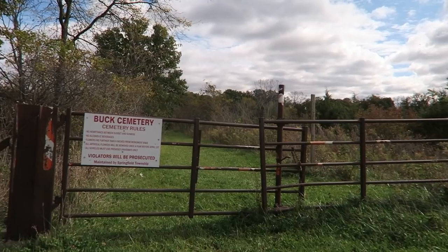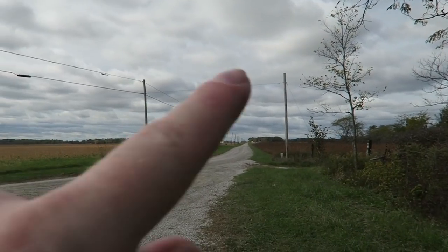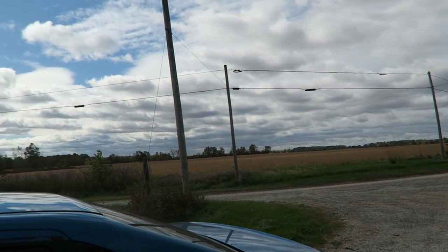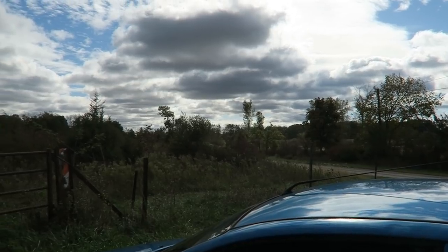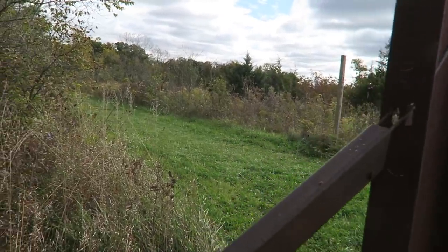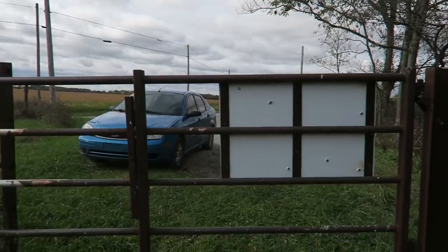This probably was the old road and has been long since shut down. And here's the road that I actually drove in on. You can see it just kind of curves around this way and continues going. So yeah, this is really incredible looking. It's incredibly rusted and it looks really old. That's why I'm thinking that we should find something fairly epic here at the back.